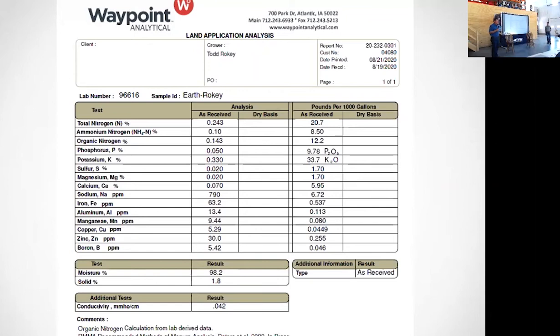That's what really got me excited on this manure. And we started looking at this, especially in soybeans. I thought, here's my chance. I'm going to really be able to push the K number. We'll get to how that's working out for us. The other thing I want to point out is the percent solids here, 1.8. That's what we're running. That's before we went up through the sand filters.